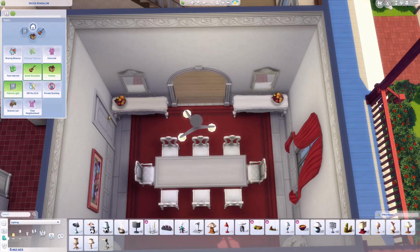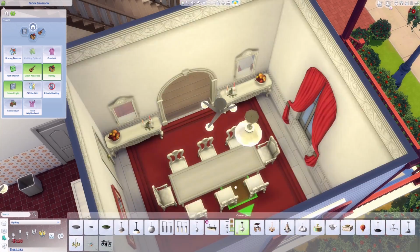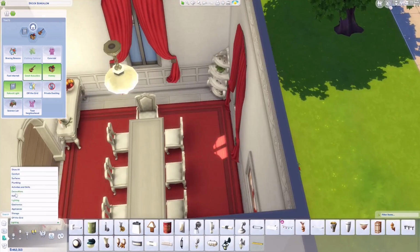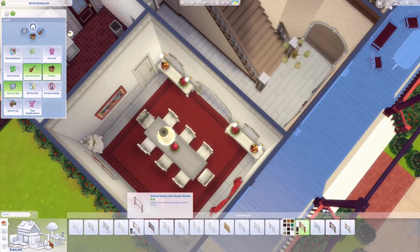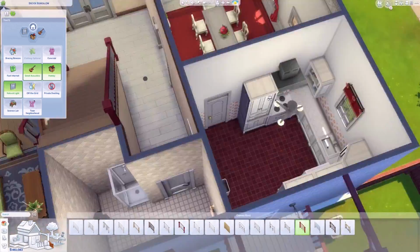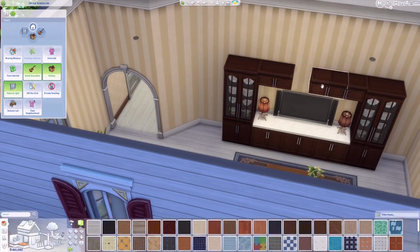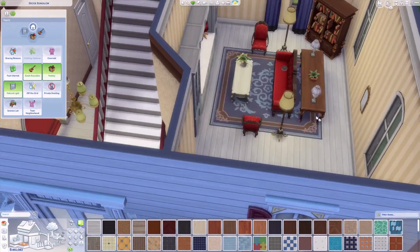And the mirrors above. I kind of tend to do that in dining rooms. I don't know why, but I think it looks nice, and it's definitely a lot brighter now, I think. Also changed the stairs. There was just too much brown for my taste. I didn't like this TV setup at all. I tried changing it to white, but I didn't really like it.